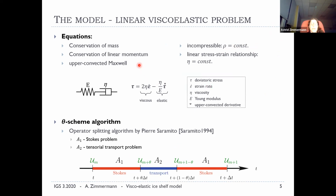Additionally, we need to define a constitutive equation describing the stress-strain relationship. Here, I opt for the simple visco-elastic model, which is the upper convective Maxwell model, which consists of a viscous and an elastic part in series, as shown in this mechanical representation. The constitutive equation for that writes that the deviatoric stress is 2 times the viscosity times the strain rate minus the viscosity divided by the Young modulus times the upper convective derivative of the deviatoric stress.